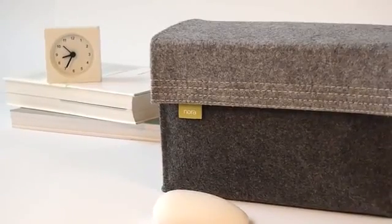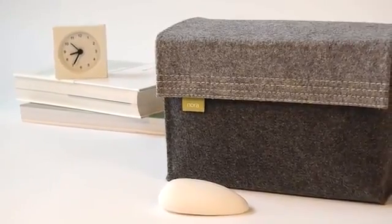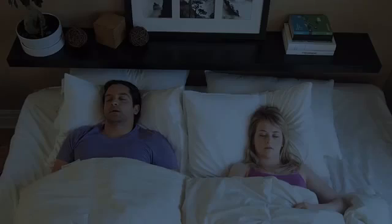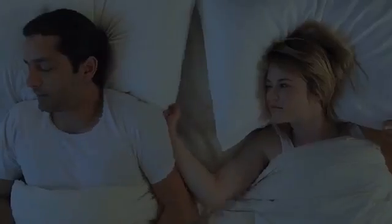This is Nora, a smart snoring solution that you want to have in your bedroom. This is you, well rested and fresh, but you used to be more like this. Thanks to your outstanding vocal performance, you got a lot of this.